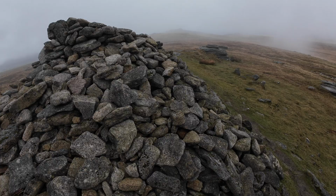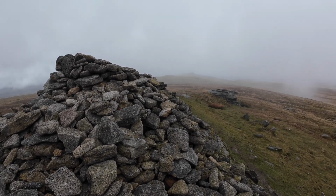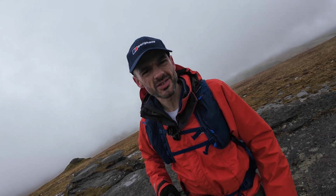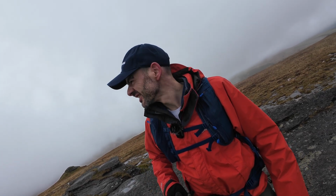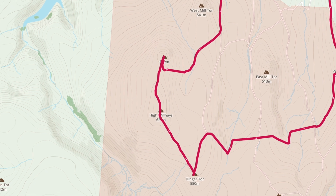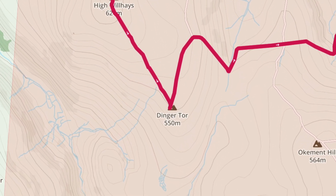I actually see, I believe that's the trig point. Trig point on top of Yes Tor over there. As far as I can gather from the forecast, this is as bad as it gets, so I can't complain really. Quite like it like this. So, where am I going now? Dinger Tor. That one's at about 550 metres. And a fair climb it looks like.